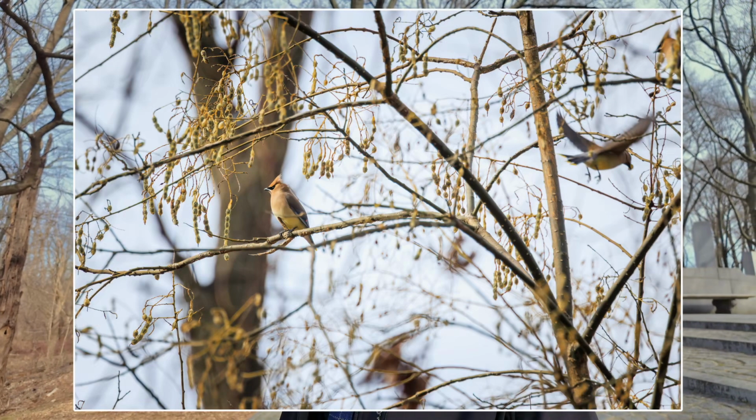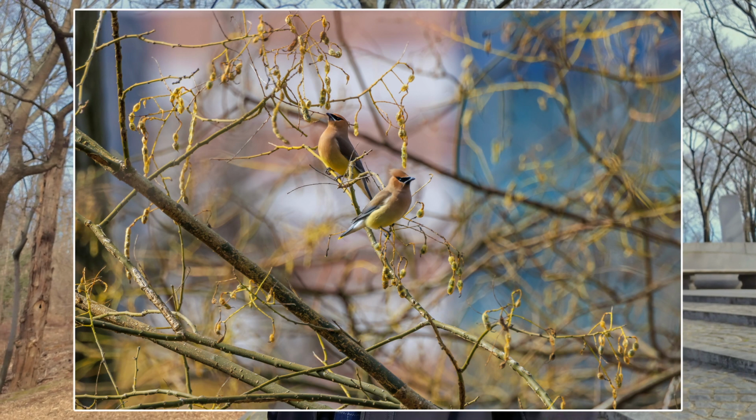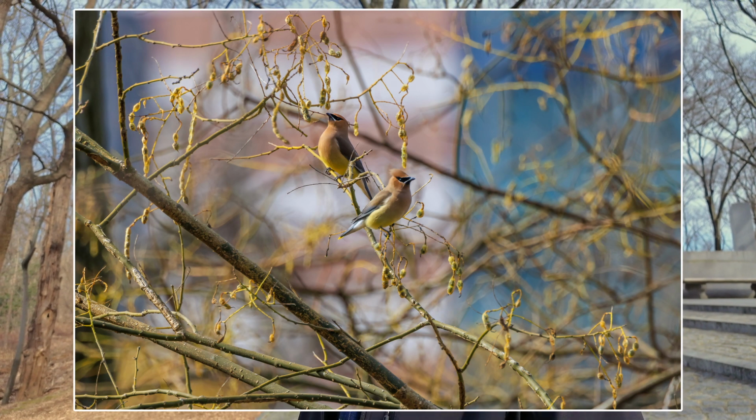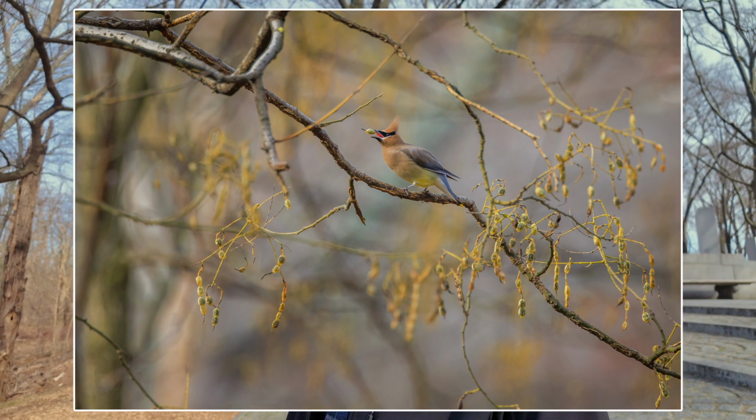Cool. Well, I took about a million shots of those waxwings. They're pretty cooperative. Stayed a little far off, but hopefully 700 millimeters, and I can crop in a bit. Hopefully that's good. I'll show you if I got some good ones. They're such beautiful birds, just amazing.